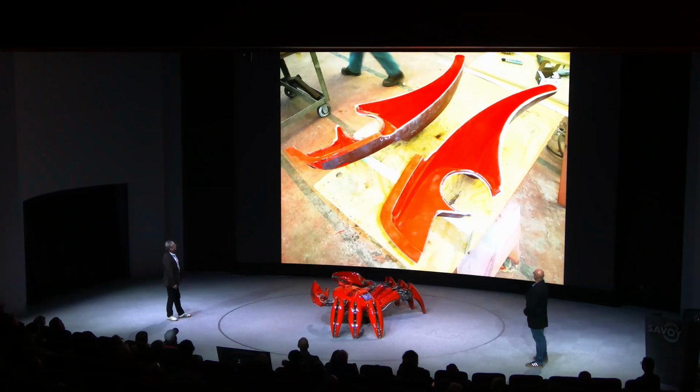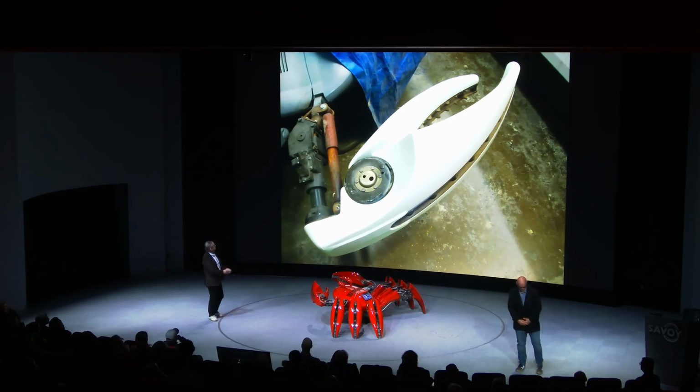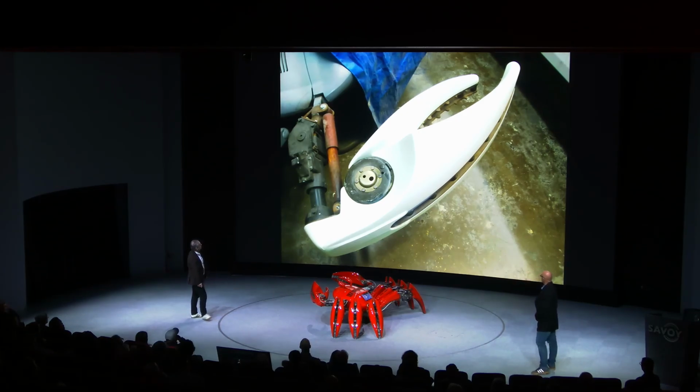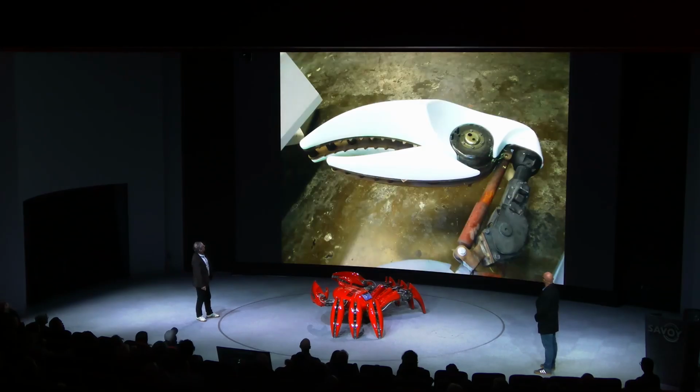There are plugs too, and molds. These are the final pieces. They come from the mold already painted. So these are the actual pieces that came out of those molds that went onto the claw. This is the right claw. So this was pre-paint, and you see more of it here.